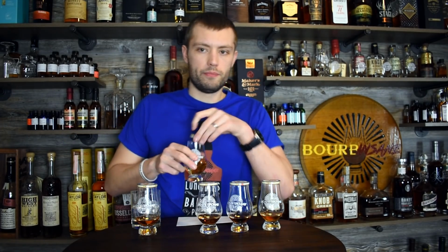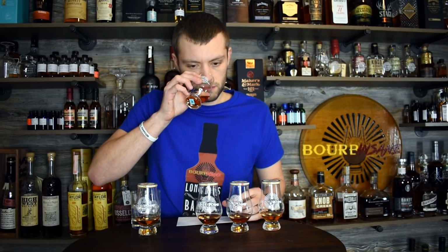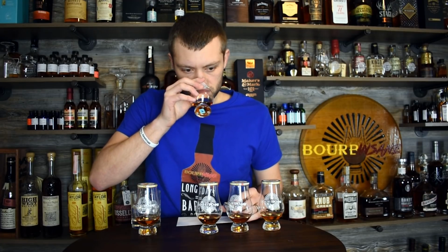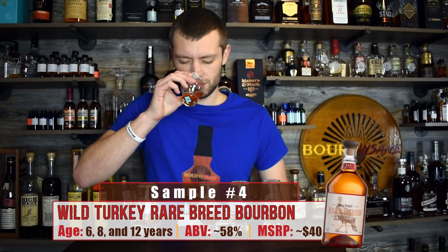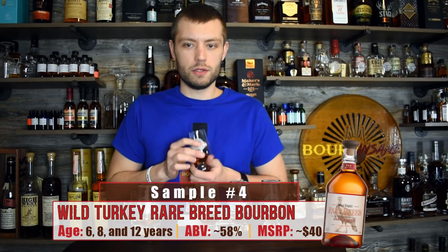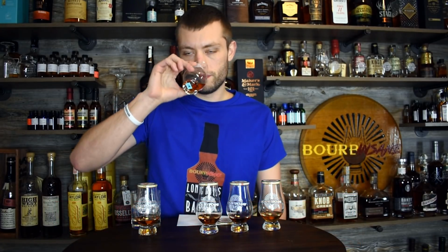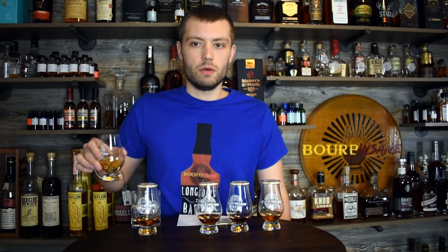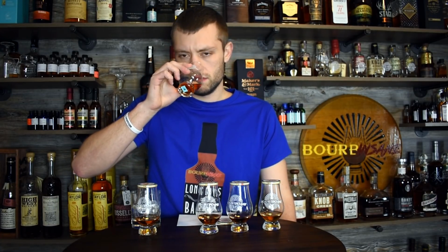All right, number 4 here. Well, now this could be the Knob Creek nuttiness. Oh, blinds are hard. I'm telling you, even different distilleries, guys. No, I'm guessing again. This is maybe the Wild Turkey. Still got a little bit of a nuttiness, which from Brown Forman I don't usually get any kind of nuttiness. So, nice toasted almond, toasted barrel too, like that barrel char coming through. Let's give it a sip.